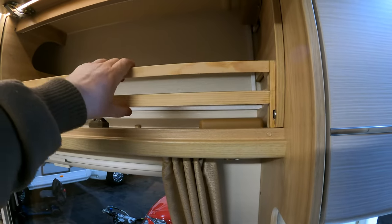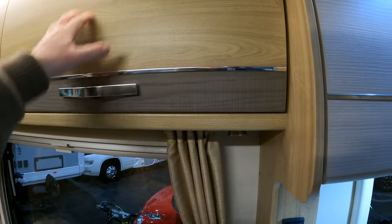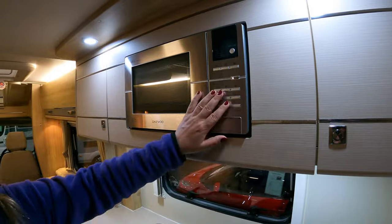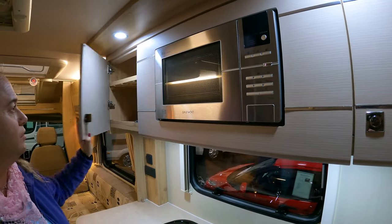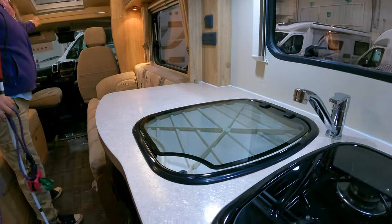Oh, they've got bars inside to stop stuff falling out, which is a good idea. They feel okay. They don't feel too flimsy. No. Got a huge kitchen though. And a microwave. Oh, I do like the kitchen. Yeah, I like the way the microwave is flush. I like the worktop surface, it's a bit sparkly.